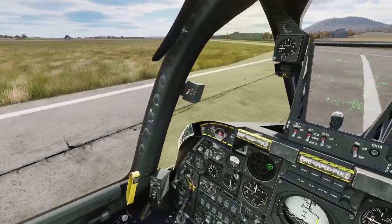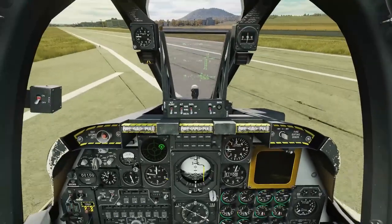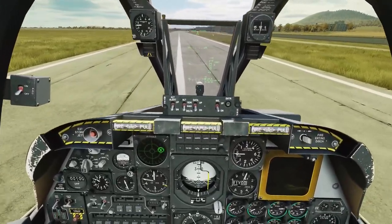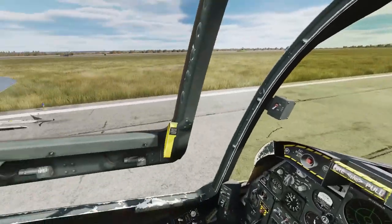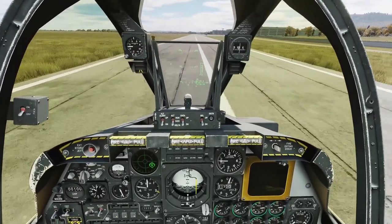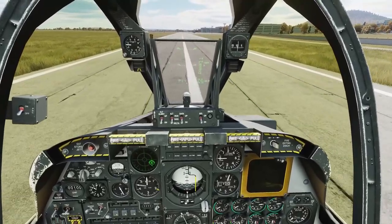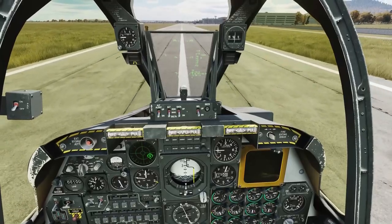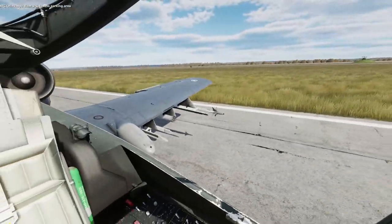Hey, I tell you what, guys, did a heck of a lot better than the first mission. Yeah, everybody survived. Well done. I really enjoyed that mission, guys. Thanks for coming along. I had a lot of fun in this campaign. Four, runway clear.